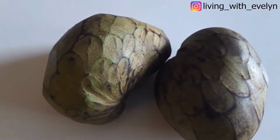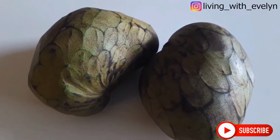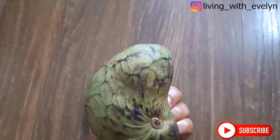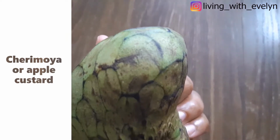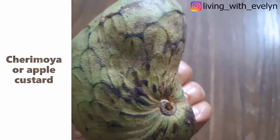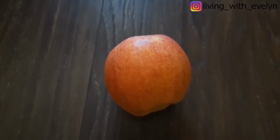Today I'll be sharing with you one of the best smoothies I've had, I must confess. It's made with this weird looking fruit with tons of nutritional benefits. It's packed with lots of goodness. It's called cherimoya, and sometimes it's also called apple custard. I'll be making the smoothie with this great looking apple right here. So let's get right into it.